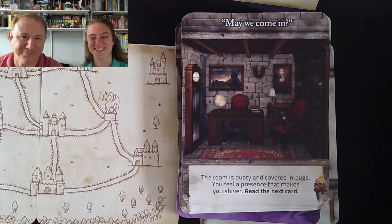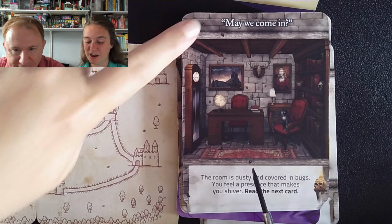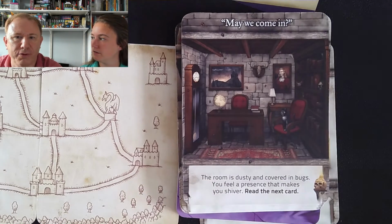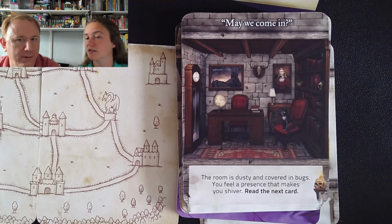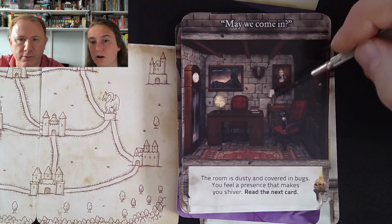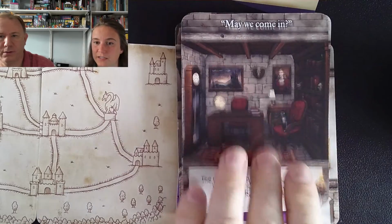There we go. Enjoyable. I was thinking, yeah, there's some bugs, and it says may we come in? Don't you have to invite a vampire in, otherwise they can't come in? Well, you're not a vampire. No, I'm not. But take your point. I just think it's a nice, maybe that's relevant. Maybe it is relevant. There are quite a lot of these bugs. There are. Read the next card. Do you think we're going to be counting them or similar? Oh, I hope not.